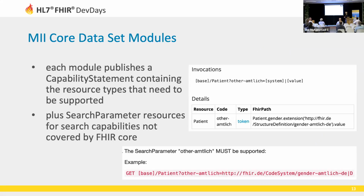Some more features which we are using: for example, all the modules publish a capability statement resource that contains all the resource types which you need to support if you want to support the module from the core data set. And since we are research-based and so focused on making the data searchable in the end, most of the modules also contain search parameter resources to make those elements in FHIR resources searchable which are not searchable by the core spec.